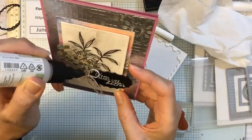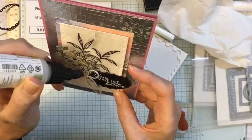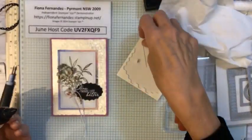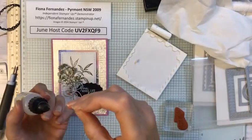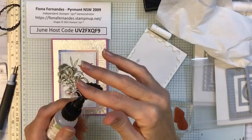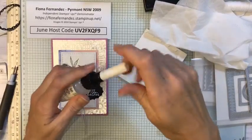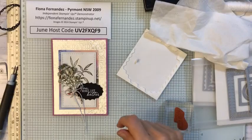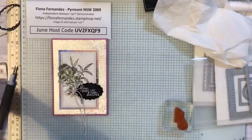And a bit in that side. And then that'll dry, and that way the bow won't come undone. Nothing worse than the bows come undone, especially when they're so tricky to tie. So make sure you put all that back together, and get my little scissors and then we'll find some bling and we're done.